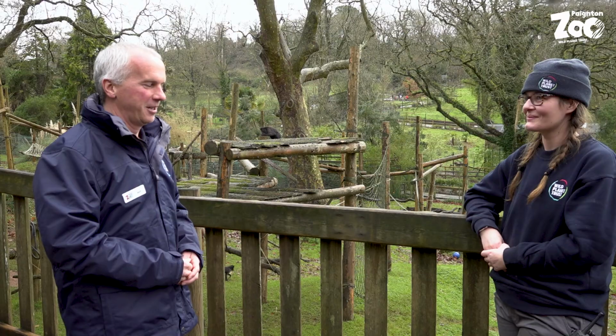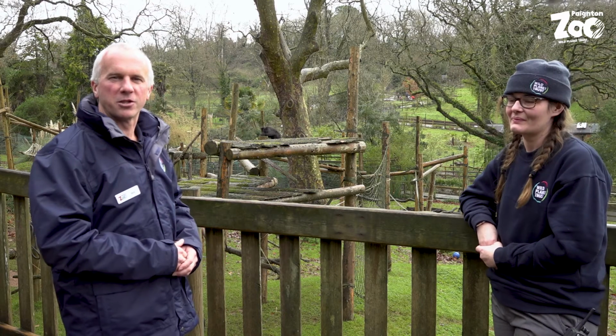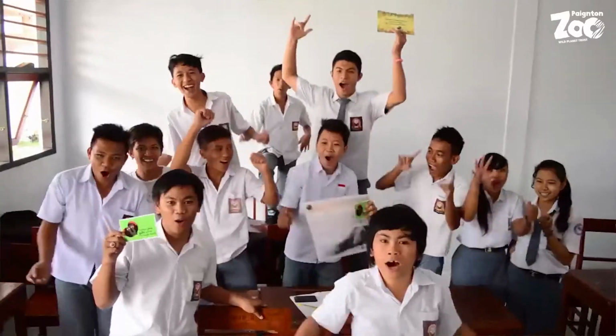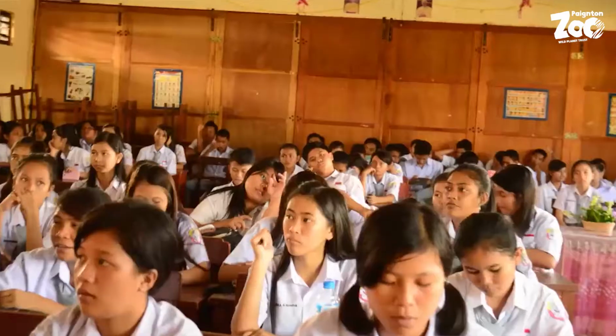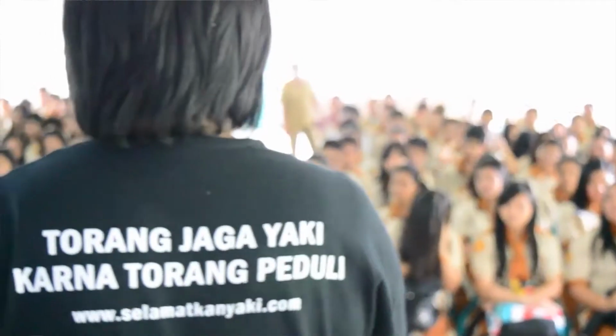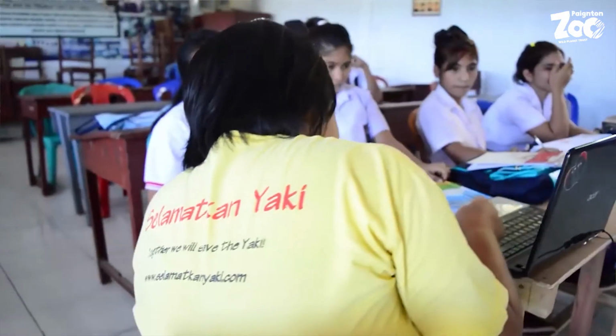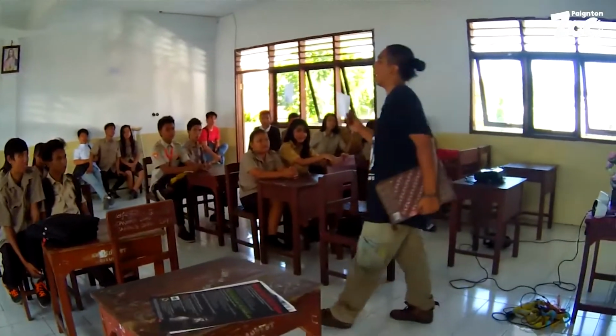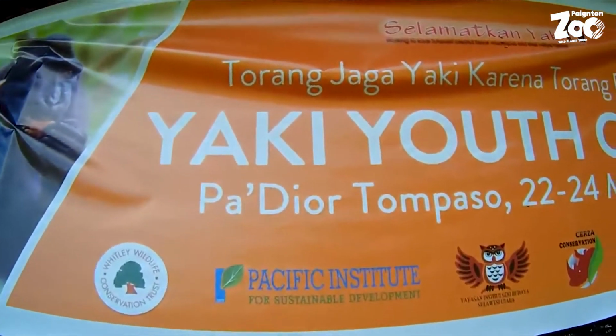No. So if you're looking at these monkeys here at the zoo, these Sulawesi crested black macaques, you might be interested that here at Paignton Zoo we've been supporting a project in Indonesia for a long time. It's called Selamatkan Yaki, and that means saving the macaque. So Chloe, you were saying that these monkeys in the wild would actually be hunted for their meat. It's a delicacy in parts of Sulawesi where they're found. Yeah. Okay, and also the forest where they live has been destroyed.